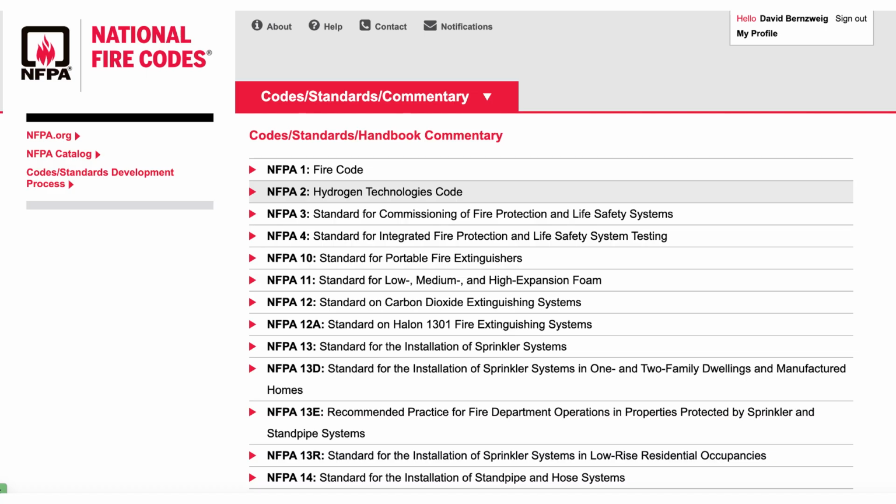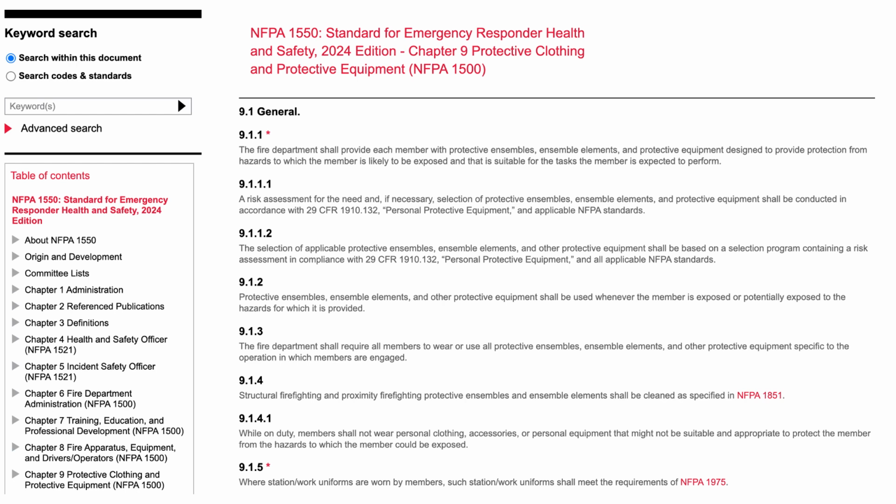Fire Code Subscription Service, you may be familiar with this, seen this before. It just has a list of the standards. When you look at them, you can see that. I think I said it was a PDF. It's not. You can see it electronically that way and break down and try to see what you're looking for.